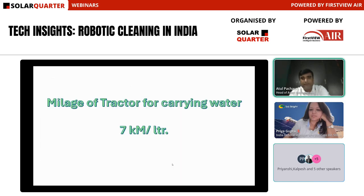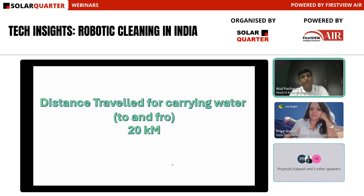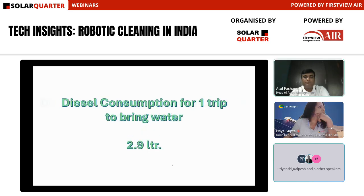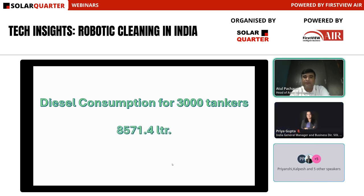Now, if this is a tractor-trolley arrangement, then it will bring the water from somewhere. The average mileage of a tractor is 7 kilometers per liter while it is running for carrying the water. The distance to travel carrying the water is approximately 20 kilometers on average, which is needed to carry the water required for cleaning the modules. After that, we have diesel consumption also. To bring the water into our plant, we are consuming 2.9 liters of diesel per trip. The diesel consumption for 3000 tankers is 8571.4 liters. It is specific, I've calculated it in mathematics only.